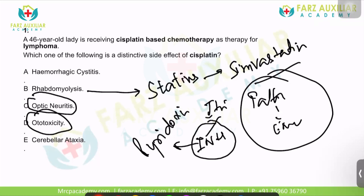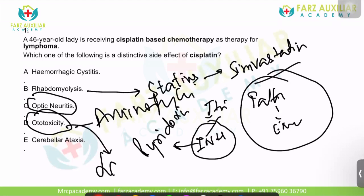Ototoxicity. Which famous drugs cause ototoxicity apart from aminoglycosides? Amikacin, gentamicin. Yeah. Anything else? Very common drugs. Loop diuretics. Usually people become deaf if you keep on increasing their dose of furosemide. These are questions very routinely asked in MRCP.